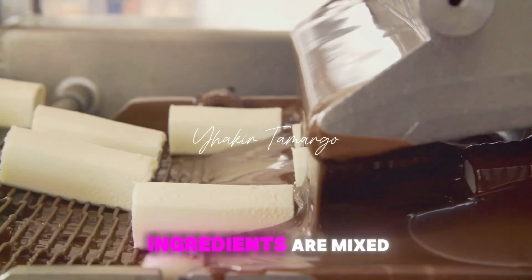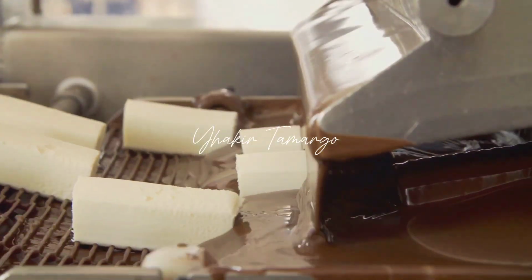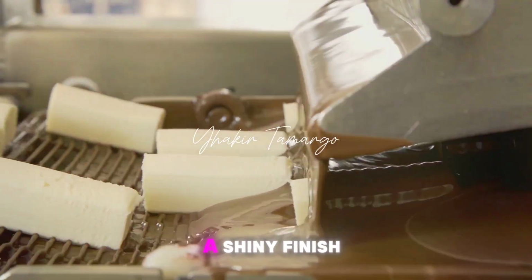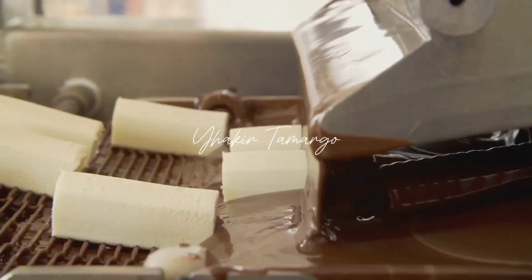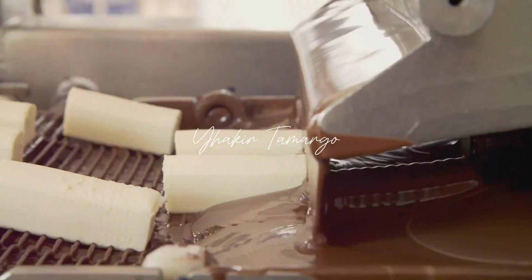After all the ingredients are mixed and refined, chocolate is tempered. Tempering is crucial as it ensures the chocolate has a shiny finish and a perfect snap when you break it. It's like a science experiment, but much tastier.